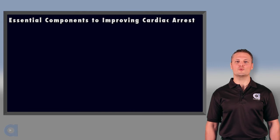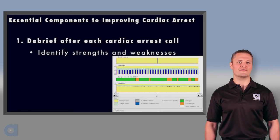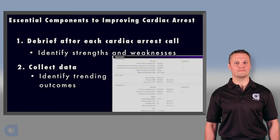Finally, there are 2 more essential activities that should be a part of your efforts to improve survival from cardiac arrest. The first includes debriefing after every CPR call to review what went right and identify what can be improved upon. Second, collect data. It's pretty hard to get better if you don't know where you're starting from.